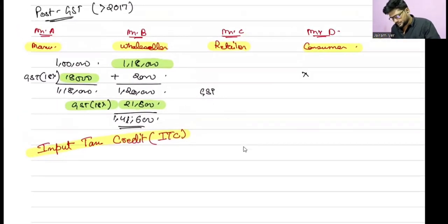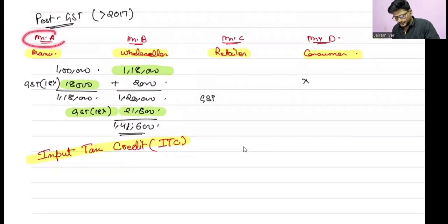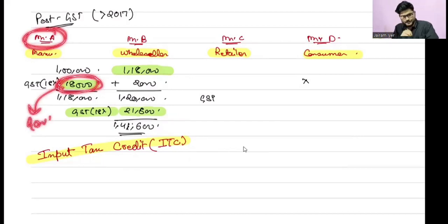This Mr. A, whenever he is collecting this 18,000, he is paying it to the government. Correct. He is paying it to the government. So what is the government seeing? The government sees that on this product of 1 lakh rupees, I have already received 18,000 in it.